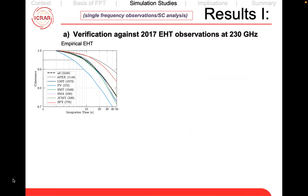First of all, these are the empirical values from EHT. You will recognize it. On the y-axis is the coherence, on the x-axis is the solution interval of the self-calibration analysis, which extends from 1 to 50 seconds. So a 20% coherence loss results from a 40 seconds solution interval.